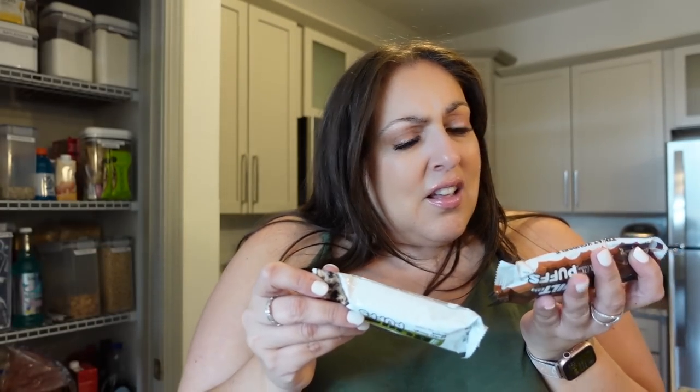Yeah, this one I feel like is all sugar. No, because it says 6 grams of sugar alcohol. So y'all, I don't know. Maybe it's a... This one doesn't have any fiber.